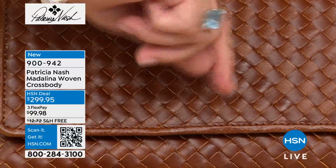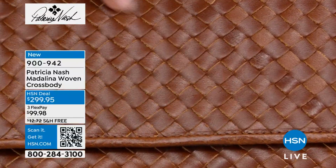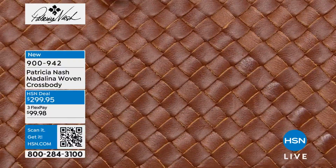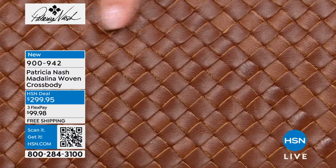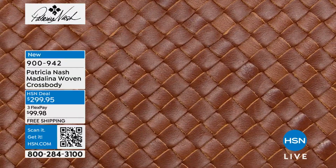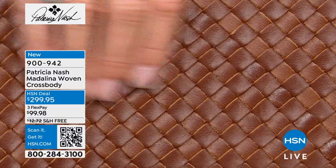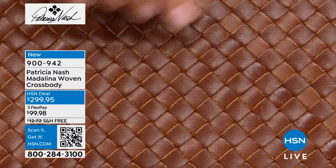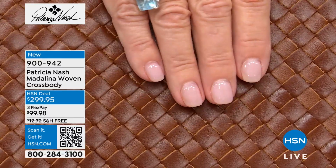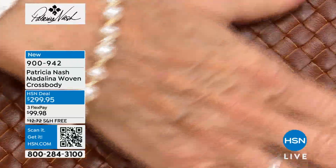And you can see the raw edge of the leather, so you can see that this is all full grain leather. Now this is where a lot of people trick you. If you see woven bags like this and they're really low priced, more times than not they're not all leather, and if they are, they're just strips and strips of what they call split leather. So beware. But this is just absolutely beautiful.